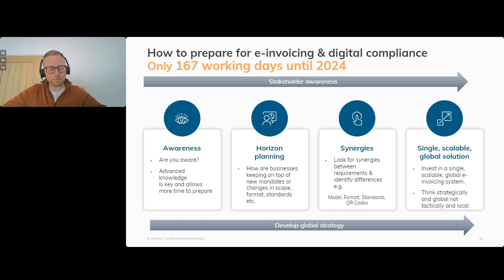And James talked about the differences. So how can you look for synergies within your business to help you meet those requirements on a more standardized basis? Rather than having individual suppliers in each country, can you try and consolidate them into different regions, or can you consolidate them into a global solution? Which obviously leads me on to the last point.